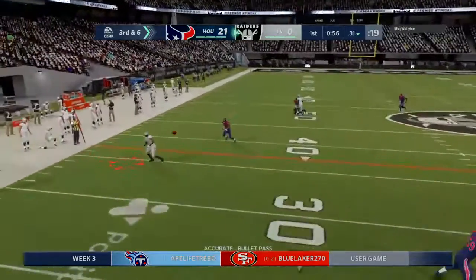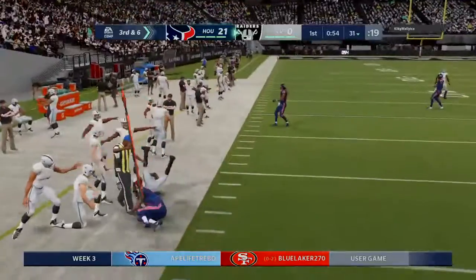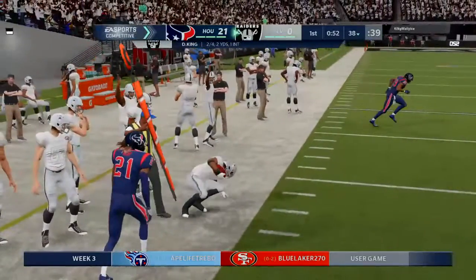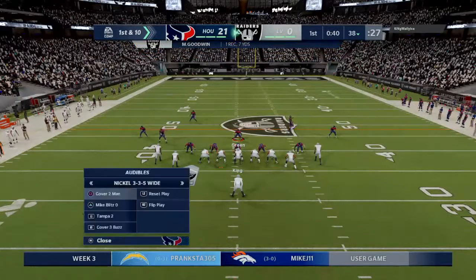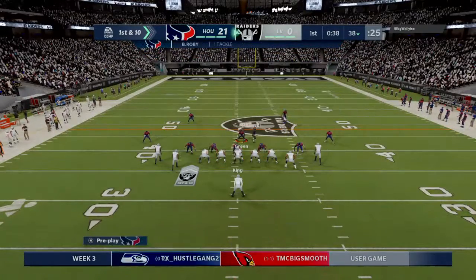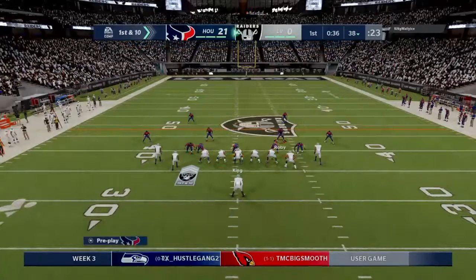They're going to look to throw. Man open, it's Goodwin. And he's going to have the first down at about the 38. That's good. That's the first catch of the game for Goodwin. It's a 1st down. 1st and 10 at the 38-yard line.